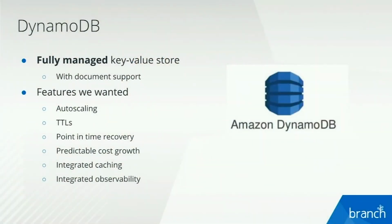Sure. Yeah, so I'll walk you through our process of creating a table and integrating it into our application, and show you how easy it was for us, considering we had zero experience with Dynamo beforehand. So first, let's dive into what DynamoDB is. It's Amazon's fully managed key value store, and it had a bunch of features that we were really looking for.